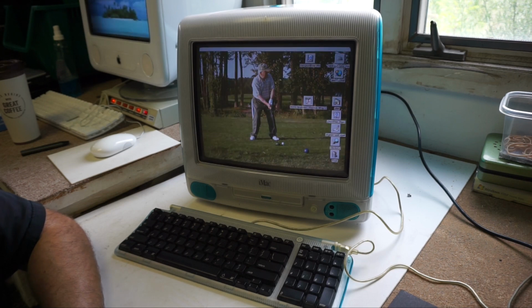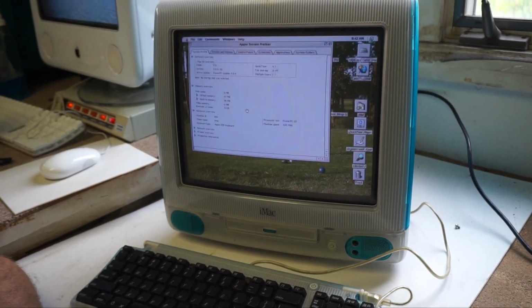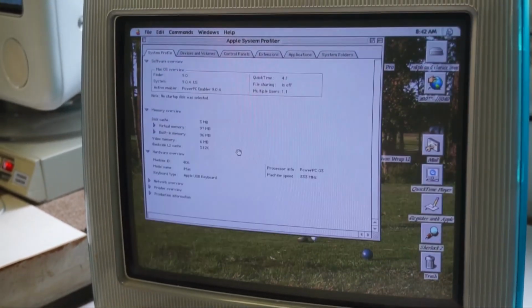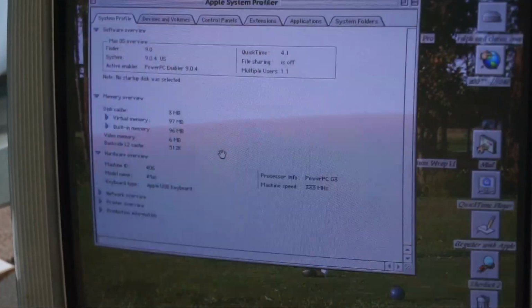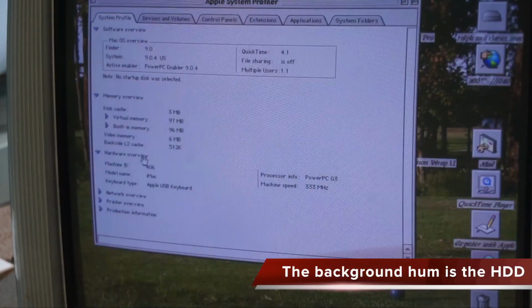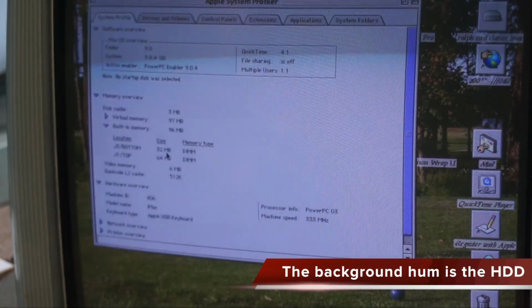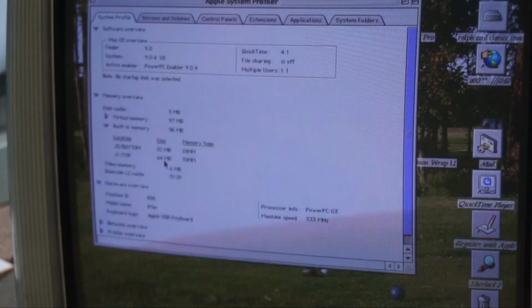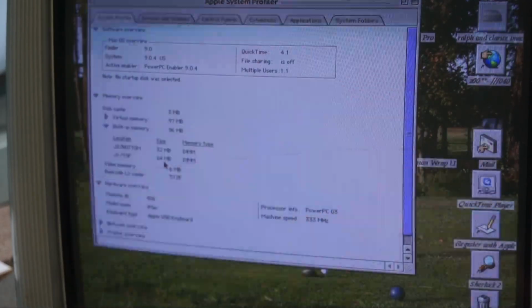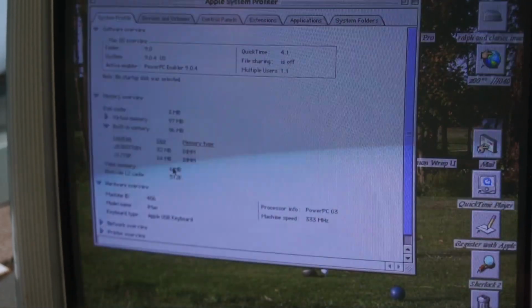So now we're going to go down to Apple System Profiler, and I'm going to zoom in a little bit so everyone can see, because the type font is a little small in the System Profiler. Okay, so hopefully it's clear enough. Memory overview, we have a 3 meg disk cache. We have 96 megs of built-in memory. It looks like 32 megs in the bottom slot, and then 64 megs on the top. So, this is close to being quote-unquote decent. OS 9, I think, minimum of 256 megs to run it. You know, 6 megabytes of video memory, which was pretty good back in the day.